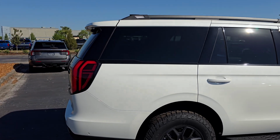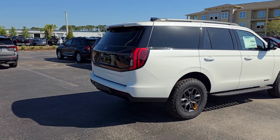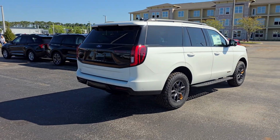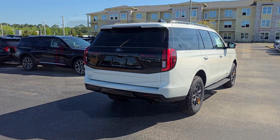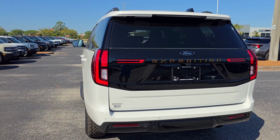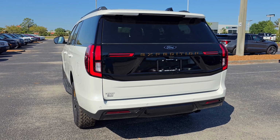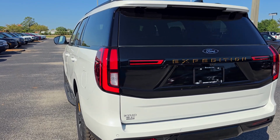Now we have the roof rails up on top, and let's move on to the back of it because that has been updated as well. So here's the new look. As you can see, the lights have been completely changed, updated. Now, it reminds me of another vehicle that's not Ford. Let me guess. Let me know what you think about it.